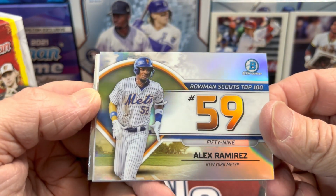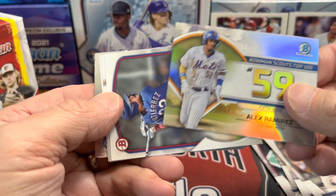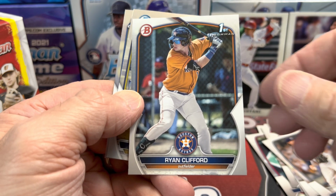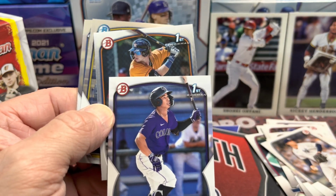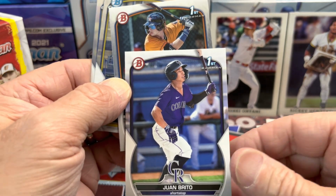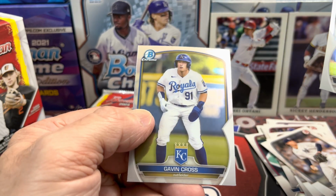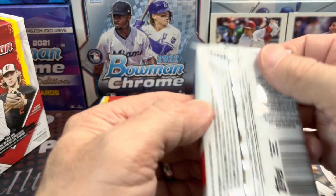All right, so there's an Alec Ramirez, the 59 Bowman top scout, so it's 59 out of 100. Gutierrez, and then Brito, and then we have a first, Clifford. So this is what you're looking for. Once again, if you're new to Bowman, the first right here compared to the other prospects that have already had cards. So Gutierrez has already had a card in here, but the firsts are the ones you're looking for, and the chromes, of course, are even more sought after than the papers. So there's a Gavin Cross and an Eric Brown. So no first in that one in the chrome.